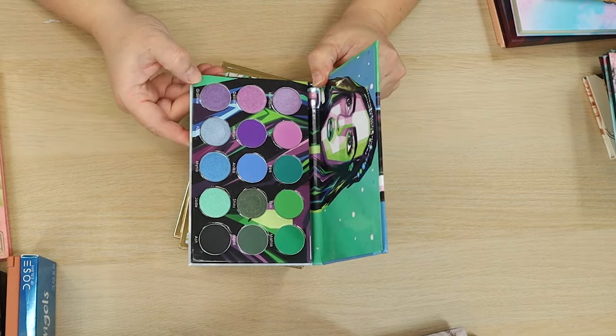Then I also have the Spectral palette. And this one I'm gonna keep because I think these colors are so much fun, and they're really good quality. Because I got rid of the Zephyr and the Flower Bomb palettes, I still have shades like these, but from LH Cosmetics. I don't love the big pans. This palette could be so much smaller, but it's a beautiful quality.